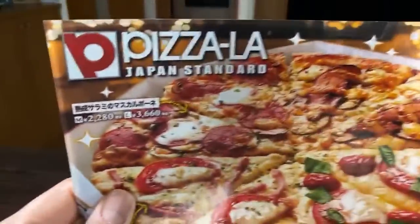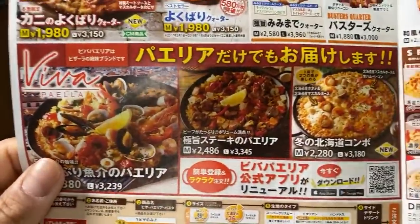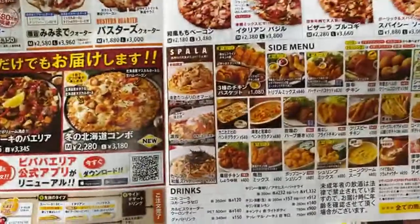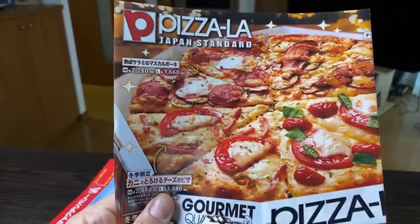And then here's Pizza La, it's another pizza. They usually have very strange pizzas here. You know what? You're basically just eating toppings. What happened to the pizza? It's possible to add too many toppings where it no longer qualifies as pizza.